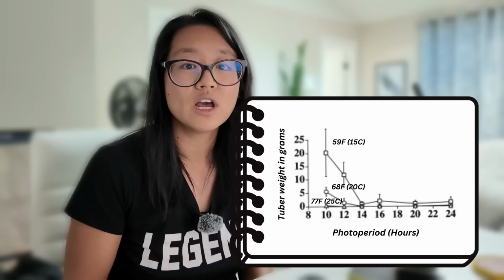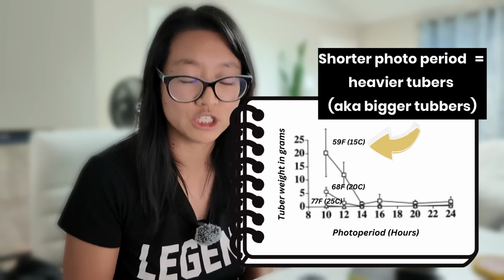So the premise is that shorter days actually promote tuber formation. Tuber formation is not necessarily driven by how many leaves the plant has or just how bushy the growth of the plant is. Tuber formation is more or less initiated by day length. So shorter days really help promote tuber formation.